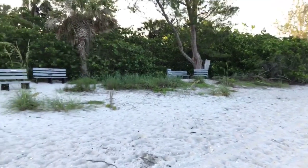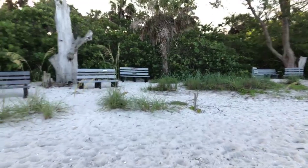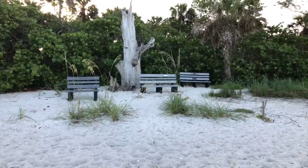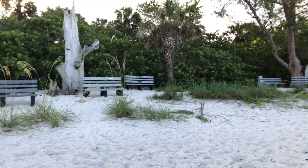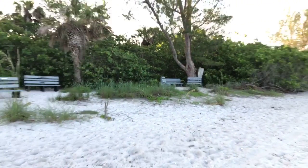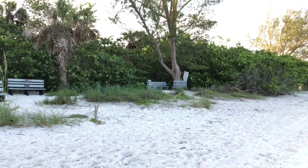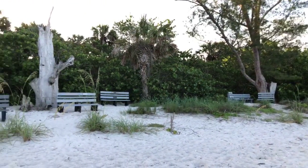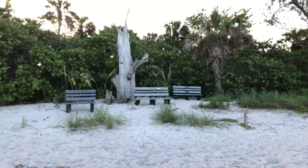See all these benches right here? All these benches were placed in memory of someone, just like Roy had the bench placed for his wife Audrey. You'll see these scattered throughout the park. You're starting to see more and more of them. It's a great idea. Give people a place to sit down and memorialize your loved one in such a beautiful setting.